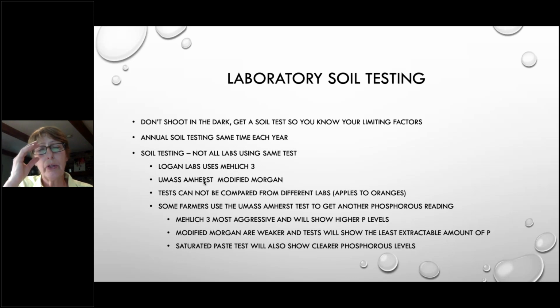Some farmers will use both because they like the phosphorus reading that comes from the type of test that UMass Amherst does. The test that they're doing is a little bit less aggressive than the Mehlich 3 that Logan Lab uses. And so the phosphorus level is actually more accurate on the UMass Amherst test.